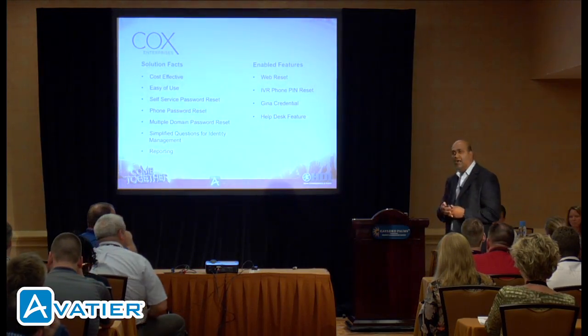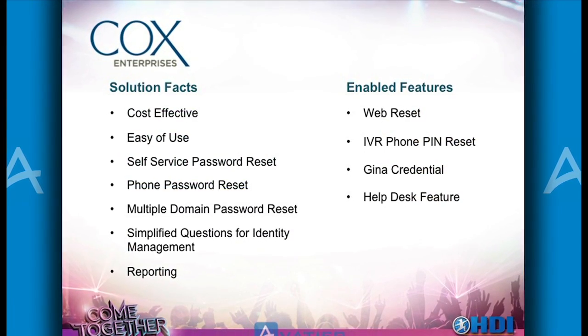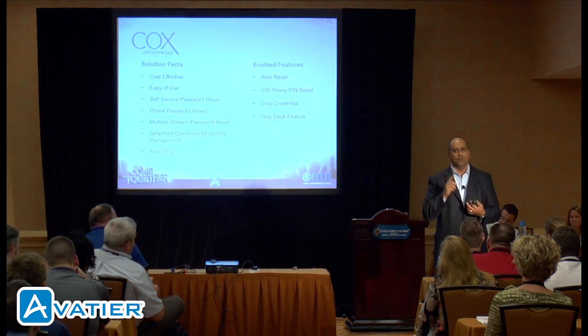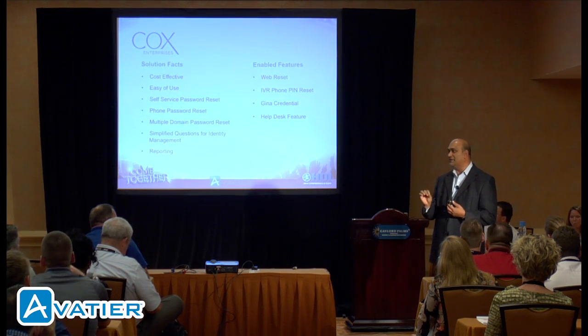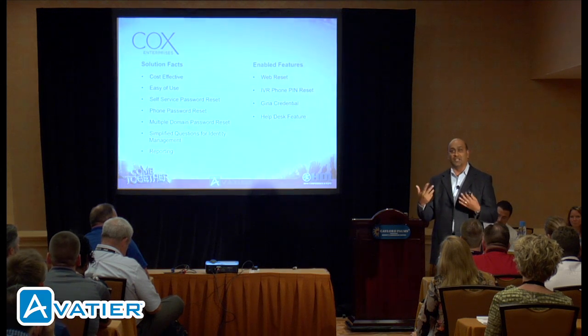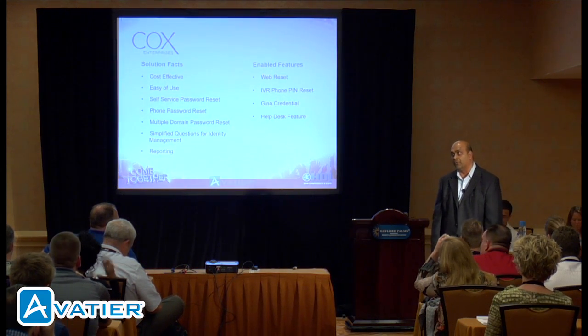And we are using the help desk because one of the other problems we had, which I didn't talk about earlier, is that we have a fair bit of contract workforce across the organization. So how do you validate it? We're using Avatier to do the password reset, but we're using those questions that we established. They have to be able to answer 2 out of the 3 questions that they set up initially, and then we'll reset their password and kind of walk them through it. So that was something that we really liked.